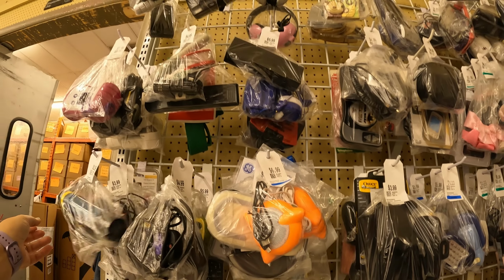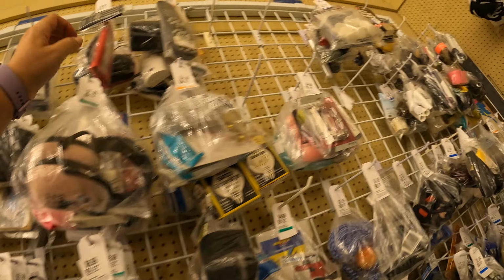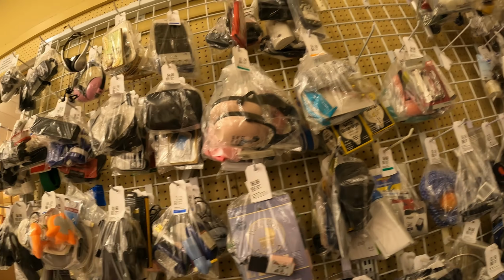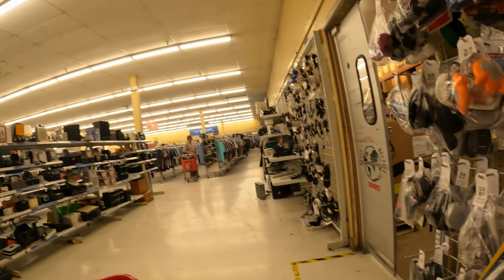That bag is open, so who knows what's missing from it. I hate that when someone opens a bag and you see the price. Okay, it was $5, but did they take the thing out that made it worth the $5? So it's hard to want to buy a bag if it's missing the item that they priced it for.